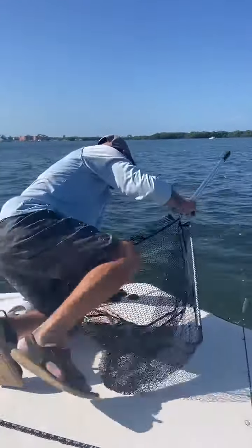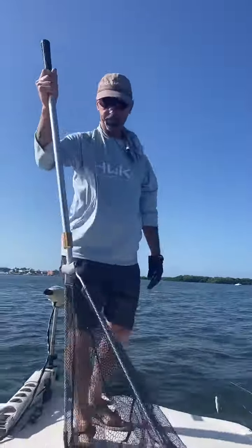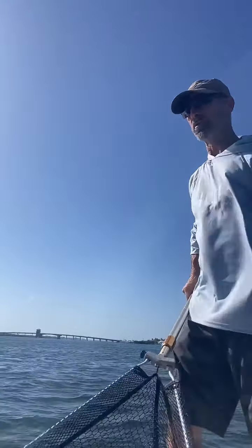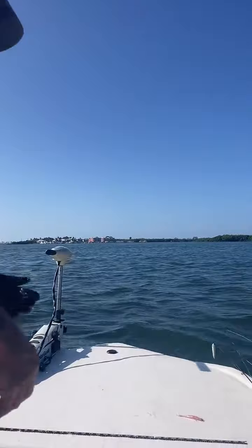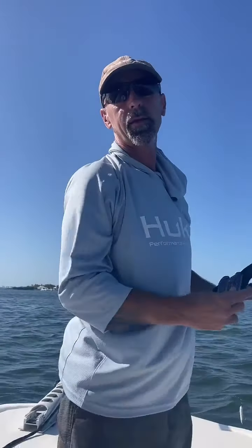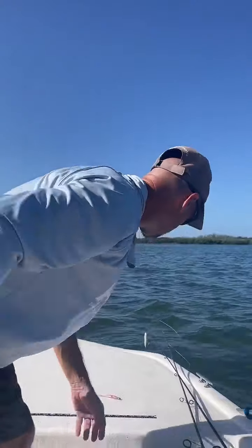Hold on, I got this on. We're going away from you. No! What just happened? The fish slipped out of my hand. Trolling motor was on, pushing us the wrong way, so I went to stop the trolling motor. That's the best trout I caught in a while. We got a good picture of it.